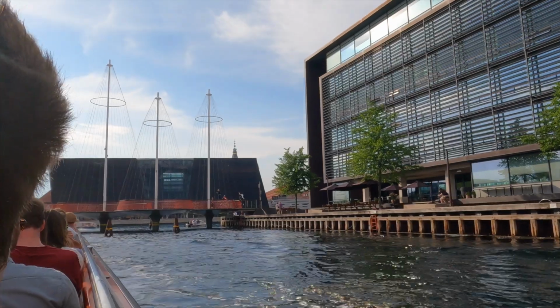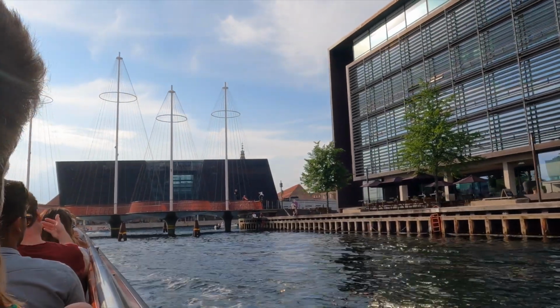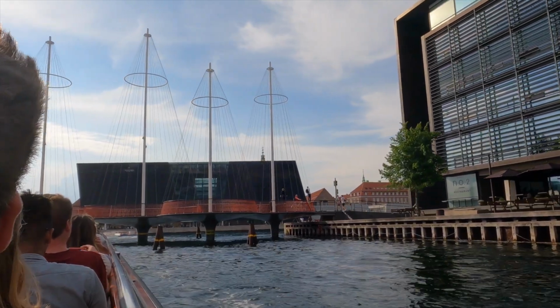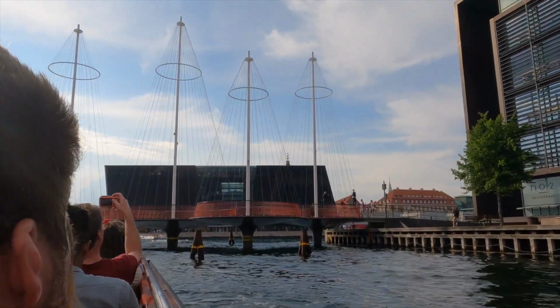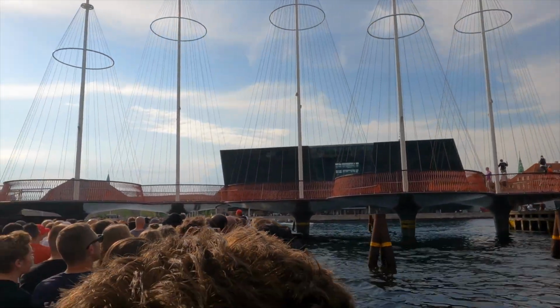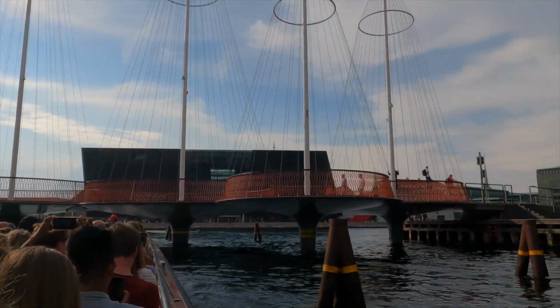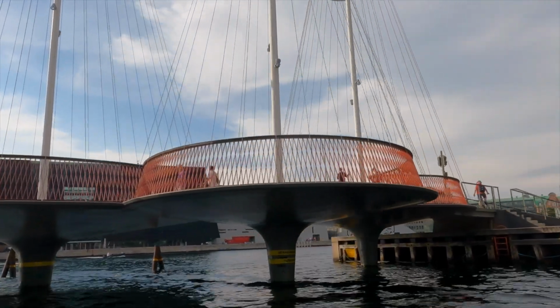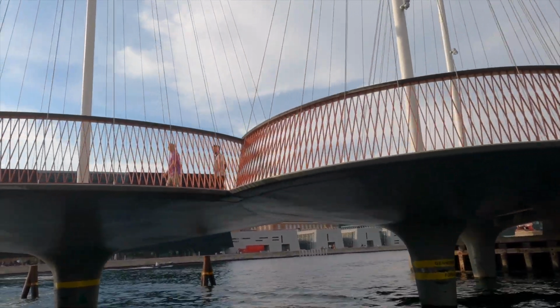This is the Servant Bridge, designed by the Danish Icelandic artist Olafur Eliasson, you know, the guy from the opera. Yeah, this is the second photo, the other one. The bridge can be opened by rotating it. They're like a disc.